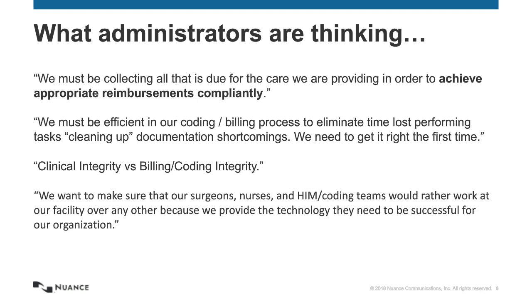And yet, how do we be efficient in our coding and our billing process to eliminate all the time lost in performing those tasks? And a huge issue is cleaning up the documentation shortcomings. And how have we done that for years and years and years? And I did it many times in every place I went. We always had to bring in people to help us clean it up on the back end until really focusing on the front end. And quite frankly, quality improvement that we started years ago all focused around doing it right the first time. And yet, with documentation, we still continue to do things much of how we did it 10 or 15 years ago.